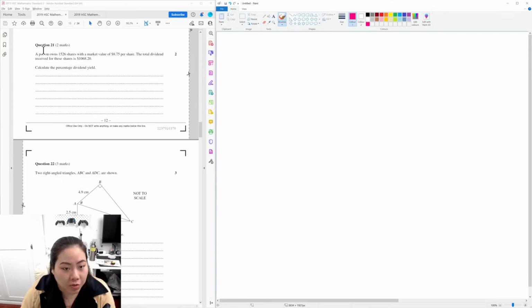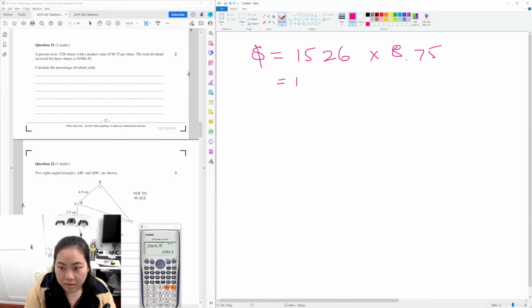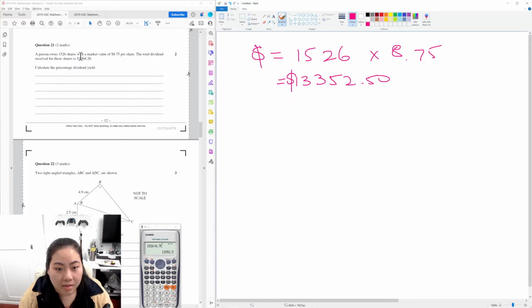Question 21, also 2 marks. A person owns 1,526 shares with a market value of $8.75 per share. The total dividend received for those shares is $1,068.20. Calculate the percentage yield. How much did this person pay for these shares? The person bought 1,526 of them at $8.75. So the shares are worth $13,352.50. Wow, that's a lot. But they get a dividend of $1,068, so that's not too bad.